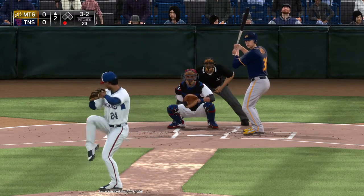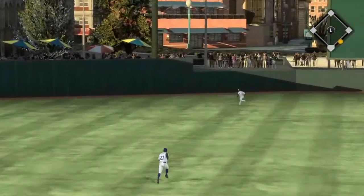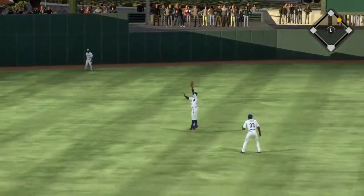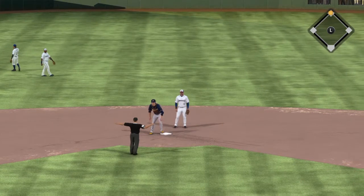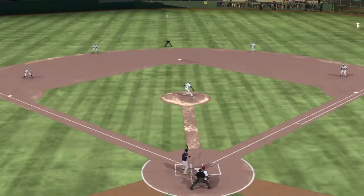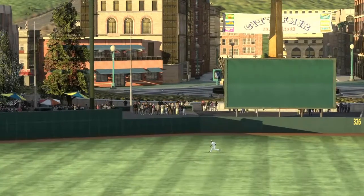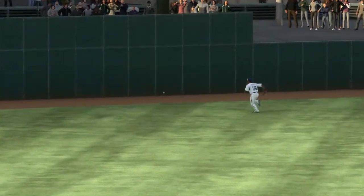Three-two pitch. Now a ball lined toward the gap in left center. And this is into the alley and ought to be good for extra bases. Not in time, and he's in there with a double. Batting 8. Boy, when you hit a ball into the gap like that, I don't care who the outfielders are. You have no chance of chasing that thing down. Splits the outfielders perfectly, in for an easy double. And boy, you got some things going now.